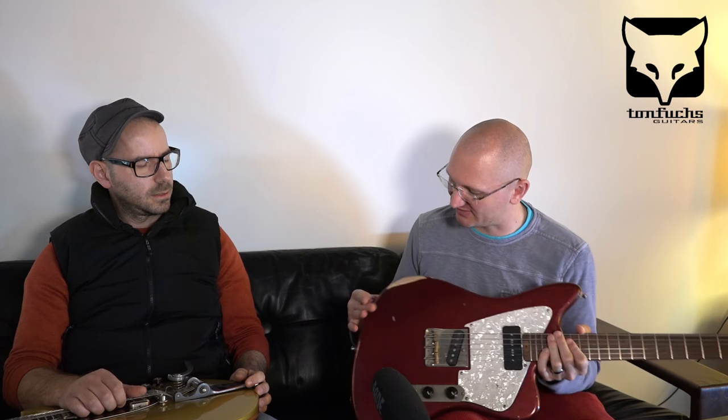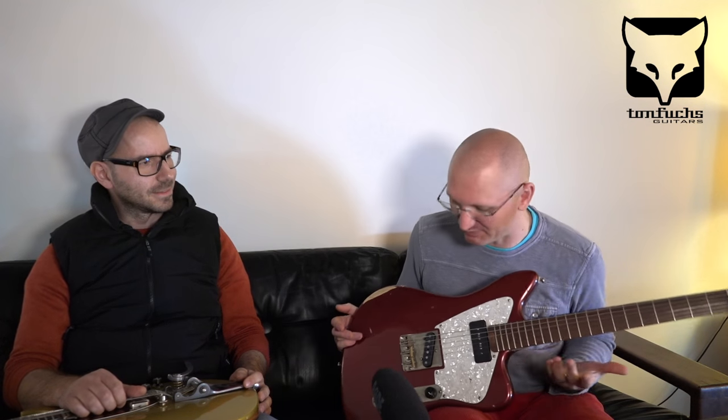Very, very nice. So, that's the Bulldog. What's the price range on the Bulldog? Nicely aged like this. Because a guitar like this needs to be aged. Yeah, it's brand new, but it needs to look like this. It starts at about 3,000 euros. Okay.